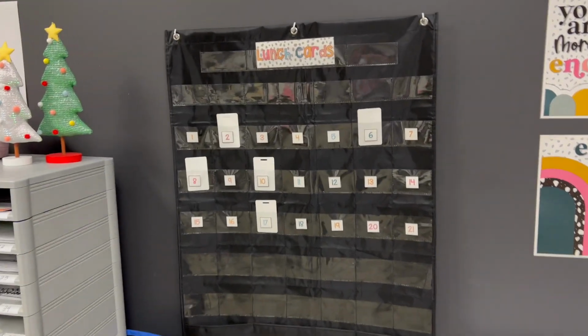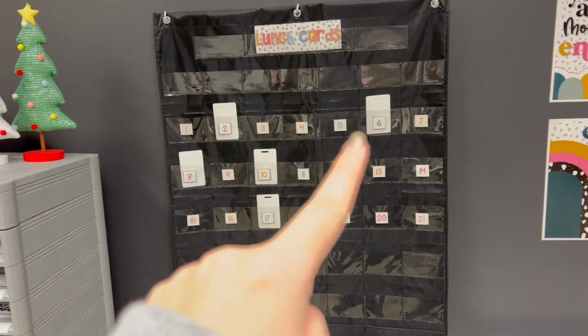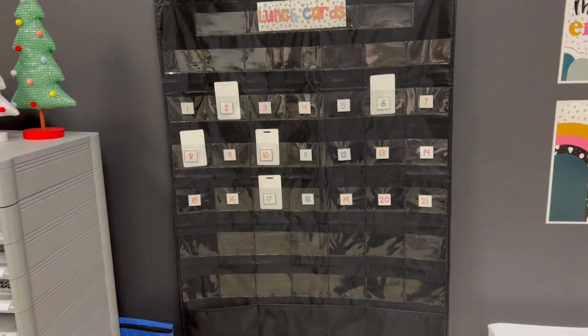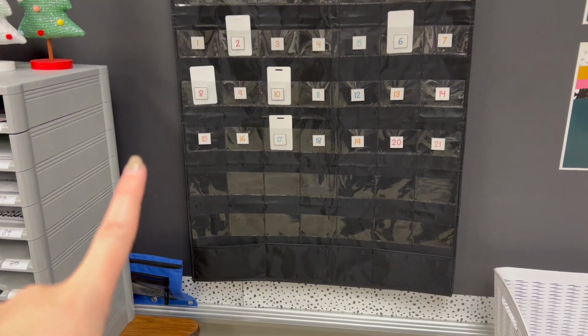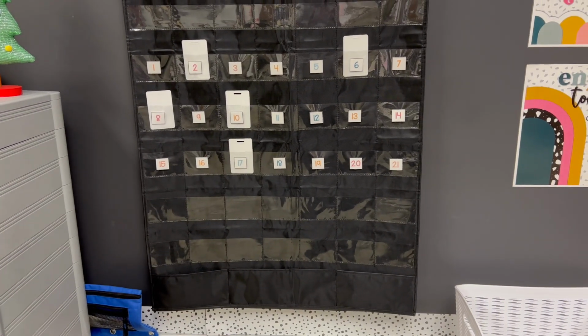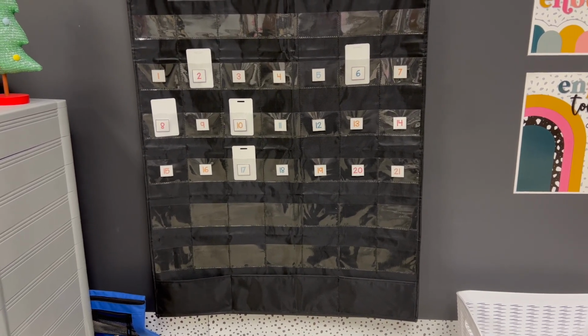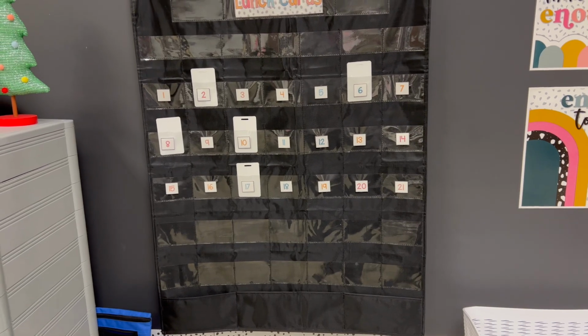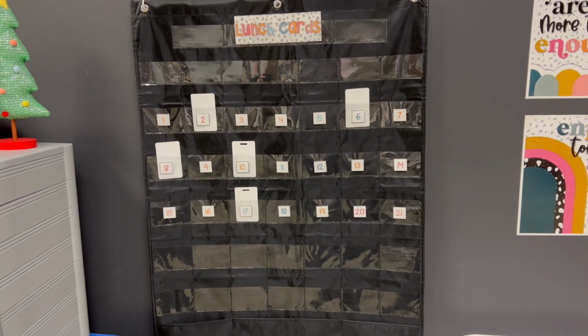This is where their lunch cards are. Whenever we go to lunch, usually they're all filled and facing the front, but the rest of them are in there. I have a student or two put them away every morning. That's one of our jobs. And then when we go to lunch, they grab their card and get in line, so I don't have to pass them out. It's so much easier. Absolutely love this. It was an idea from a teammate.